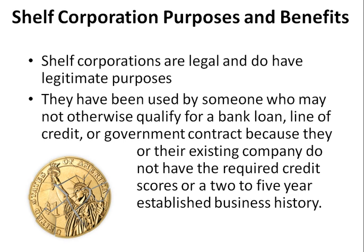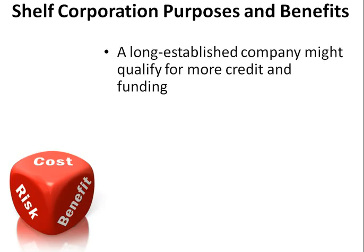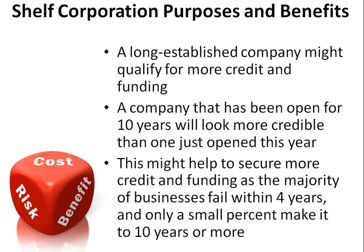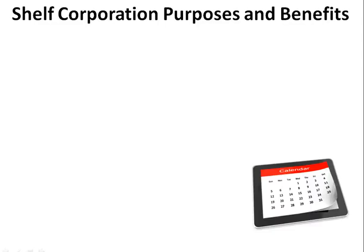They have been used by someone who may not otherwise qualify for a bank loan, line of credit, or a government contract because they or their existing company do not have the required credit scores or a 2 to 5 year established business history. Some benefits of shelf corporations include that a long-established company might qualify for more credit and funding. For example, a company that has been open for 10 years will look more credible than one just opened this year. This might help to secure more credit and funding, as the majority of businesses fail within 4 years and only a small percent make it to 10 years or more.